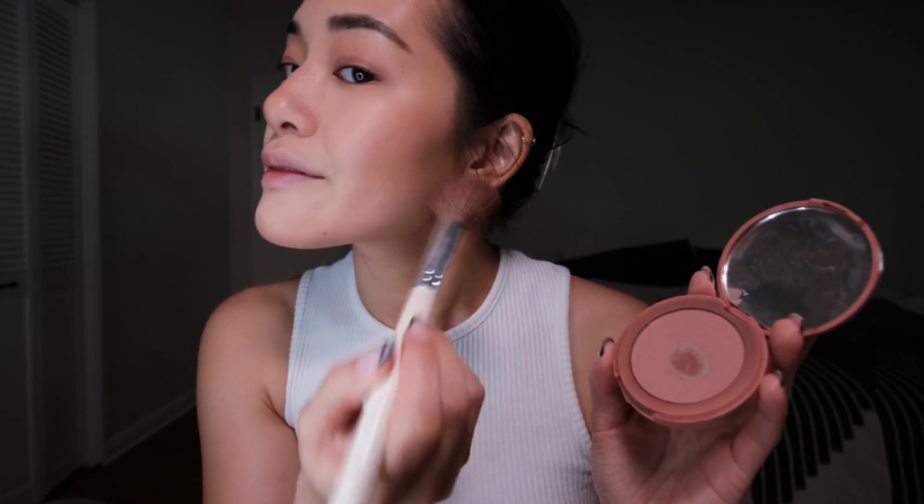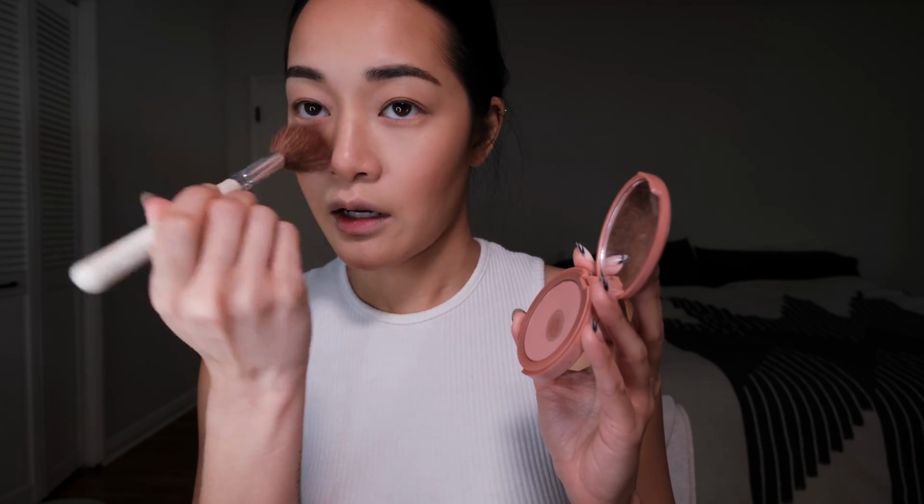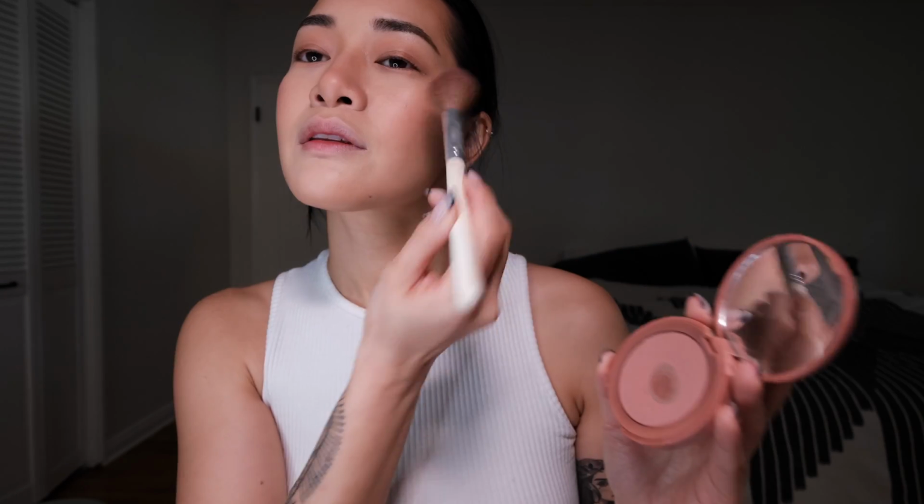And this is my Tarte blush, and I'm just gonna layer that on top of the cream blush that we did earlier. I find that it makes my blush stay on a lot longer, and I'm just gonna take a tiny bit and do that over my nose, looking real glowy and flush.